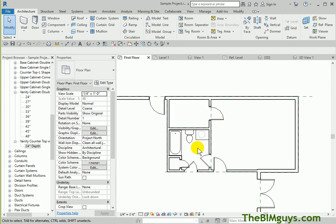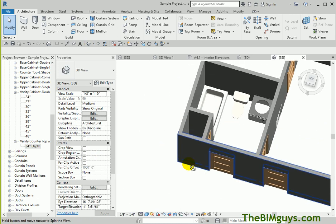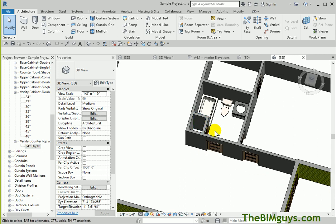So what's actually happening? We're actually building this in 3D. Notice we're actually putting the doors in, we're putting the toilets in. We didn't put a sink in, it's just a hole right now. But you can see how these elements are being placed in the model.